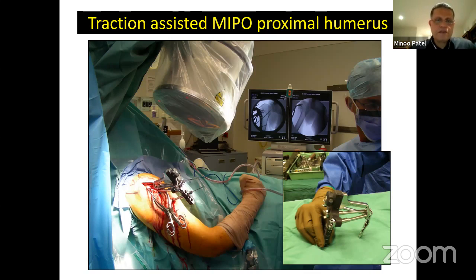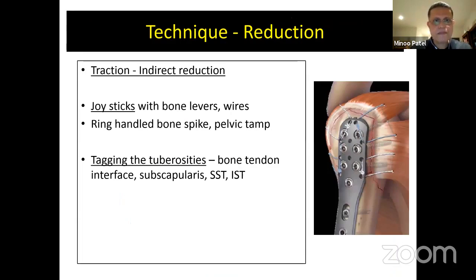My go-to option is always now a direct lateral, minimally invasive tube incision approach with or without traction, using an arm holder, image guided, and using a plate. In this case, it's a Philos plate with what I call the MIPO jig, which allows you to put the distal screws without having to make a bigger distal incision. But of course, the plate only holds the reduction. Achieving the reduction is the most important thing.